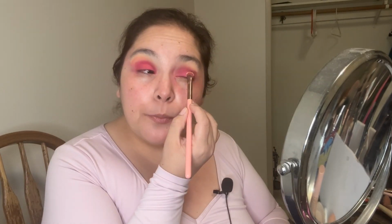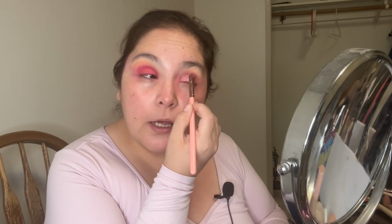I'm going in with a very light champagne-y, white colored shimmer. I couldn't think of the word shimmer. I kept thinking shellac. I don't know. I'm going in with a very light shimmer, and I'm going to go over this with a little bit more of a reddish color in just a minute.